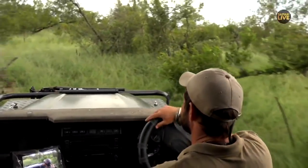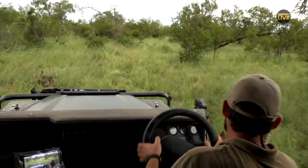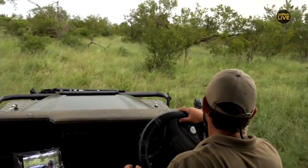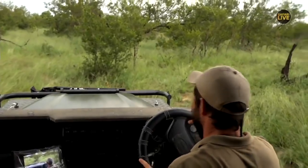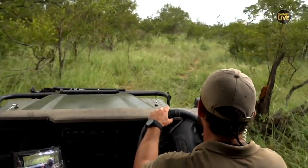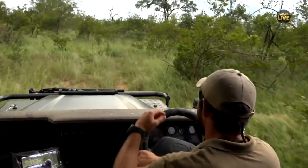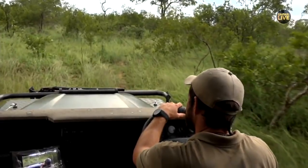And we've just got about a minute or two until we negotiate a little bit of off-roading, which will lead us to where we left this big male leopard who's been perched and poised on a termite mound waiting for some warthogs to come out of it. He's been there since this morning, if any of you have just jumped on board with us.